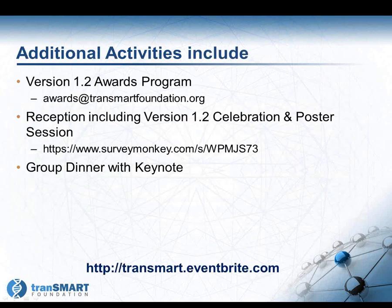And then additional activities, we are going to have an awards program. We're going to recognize some of the people who really were instrumental in bringing the platform to this version 1.3 and getting it out the door. If you know of people in your group or in groups you were working with during the development of this release, please let us know. We set up a site, awards at trendsmartfoundation.org. The nominations will be confidential.